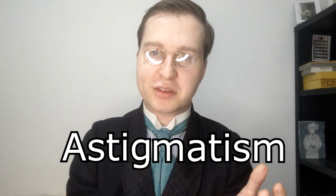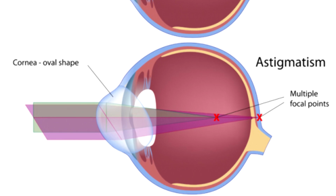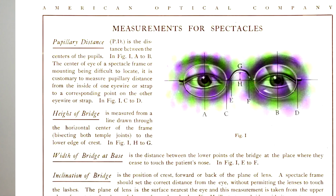And the idea of this one is, you may have guessed, A-Stig is short for astigmatism, and if you have astigmatism, it actually depends on the direction that the light comes in through the lens. So you don't want to be changing the orientation of the lens every time you wear them. The lens has to be in the exact same orientation, which is why this one allowed you to correct for astigmatism. So the pupillary distance is the measurement of the distance between both of your pupils. So you can see this diagram here.